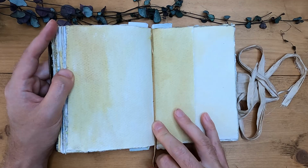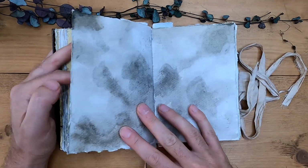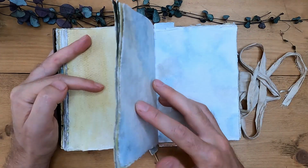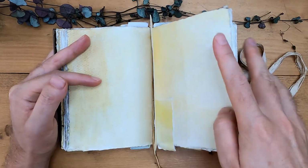And that's it, and then we're on to July. So I've got, I think it was four or so pages to fill up this month. Yep, and then on to August.